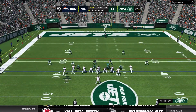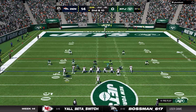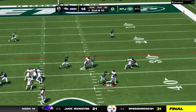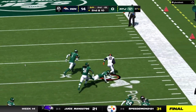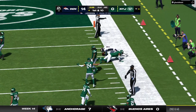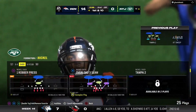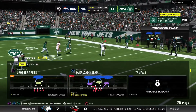So after the run for no gain, here's 2nd and 10. Jefferson going to go in motion right. He'll get it here on the jet sweep. And he gets this one inside the 15, just a yard or 2 shy of the 10. 27 yards there, a first down. An excellent run there coming from out wide.